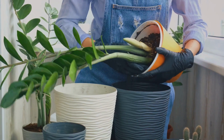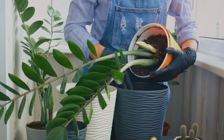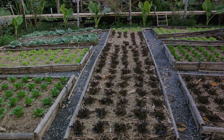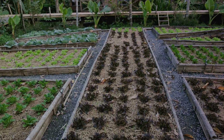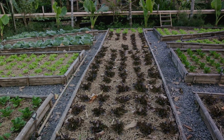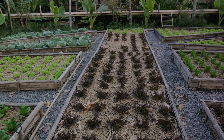from harsh weather. If you have a small backyard or a patch of land, you may want to consider raised bed gardening. Raised beds offer numerous benefits. They allow you to avoid poor soil conditions by filling the bed with quality soil, and they also ease the physical strain of gardening.